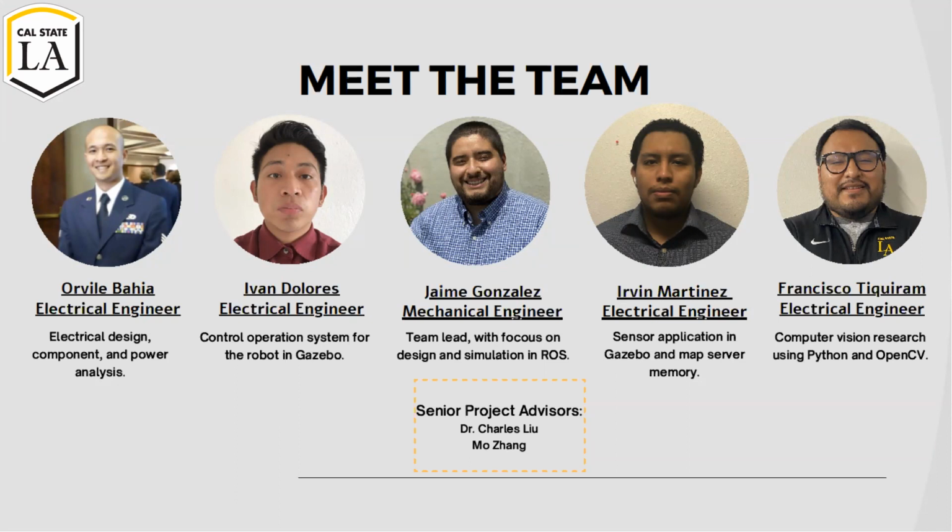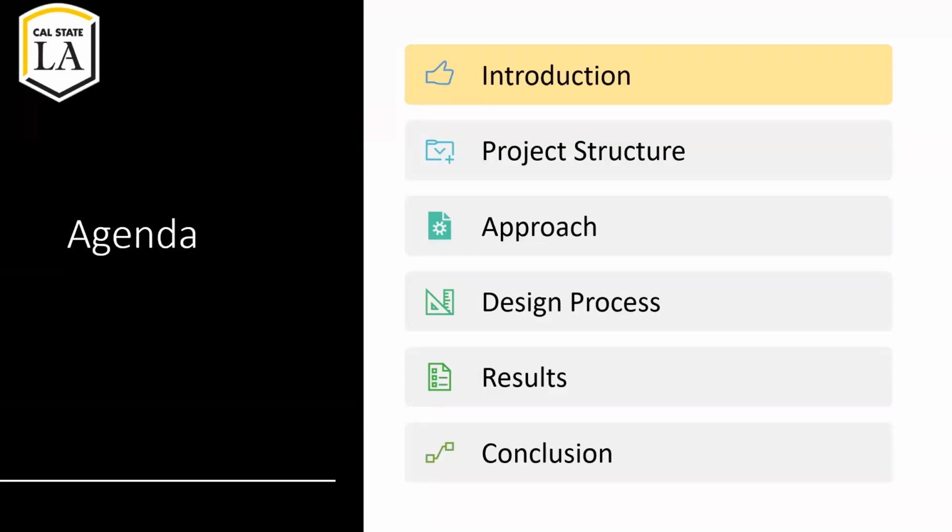Our senior project advisors were Dr. Charles Liu and Mo Zhang. This is the agenda breakdown for our PowerPoint presentation. It begins with the introduction, which is a basic intro to what our project is and where it comes from. The project structure defines things such as our requirements and the WBS. Our approach is how we approach the project in terms of what we plan to use and some of the components we researched. The design process has to do with the process of our simulation design as well as some of the prototype design, and lastly, the results of it with our conclusion.